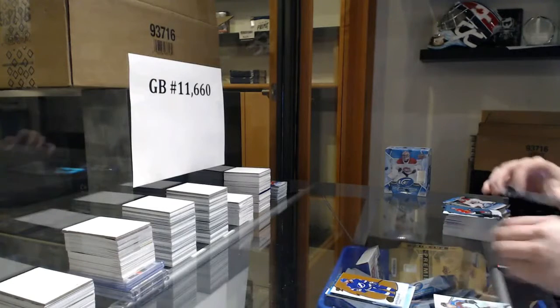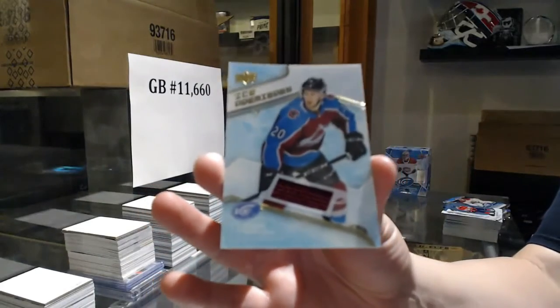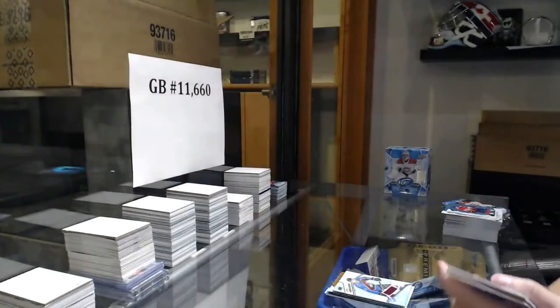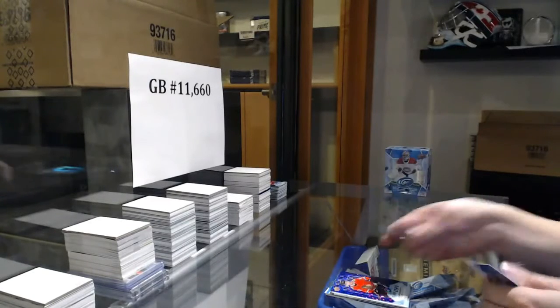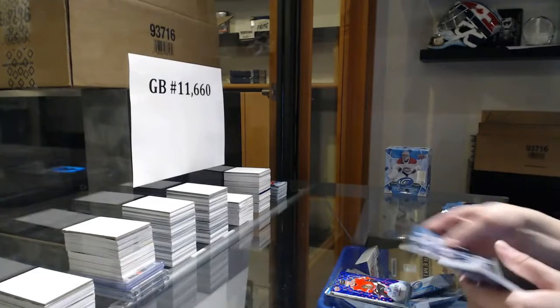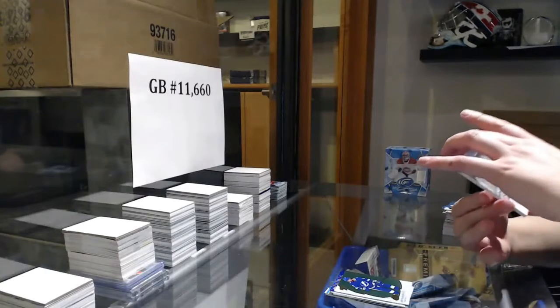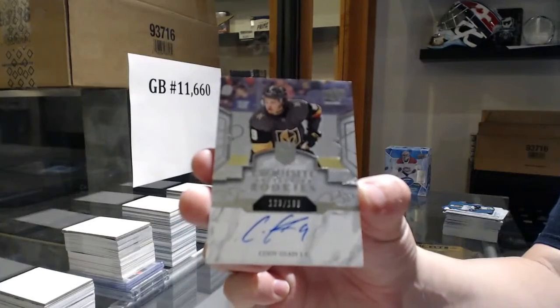Tampa, Nikita Kucherov. Ice Premier's jersey for the Colorado Avalanche, Conor Timmins. Green for LA, Jonathan Quick. Sub-Zero for Chicago, Alex DeBrincat. Green for Tampa, Nikita Kucherov. Exquisite rookie auto, number /199 for Vegas, Cody Glass.